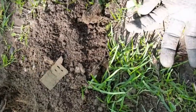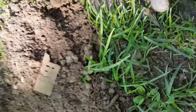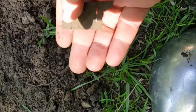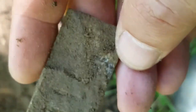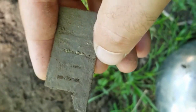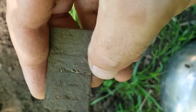Alright, I switched sides. I went to this more peaceful park and got this signal. Appears to be part of a harmonica, I think. Never dug one of those, but I think I've seen other people dig pieces like that. I'll poke around the hole and see what else is there.